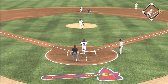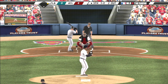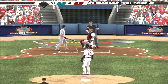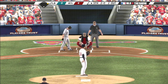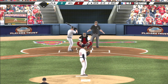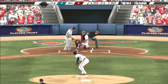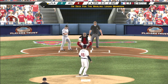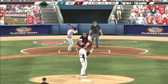And a changeup here, but that's taken low in the dirt for a ball. Oh, and a good job there of anticipating that pitch in the dirt. Low and away as he misses again, 2-0. And there's ball 3. And now that strike zone's starting to dance around on him a bit. Top of the order to follow here.